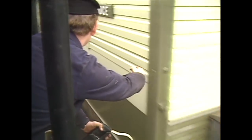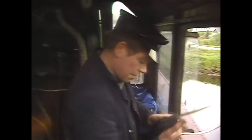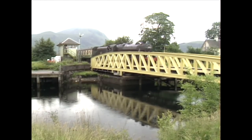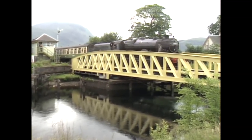The second token section is from Banavie to Annat Sidings, 2 miles. The Caledonian Canal is spanned by a swing bridge with a speed limit of 5 miles per hour.